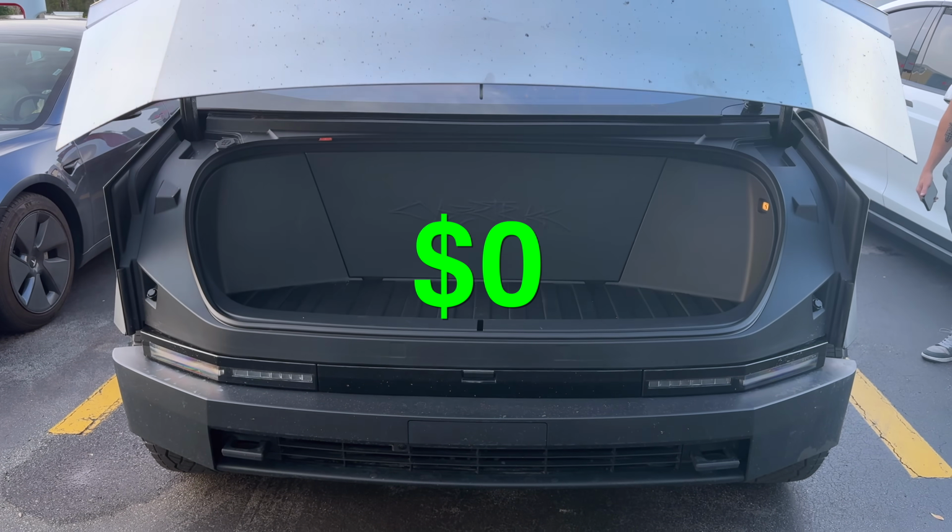This is the new Cybertruck, and this is the owner, and this is how much he paid.